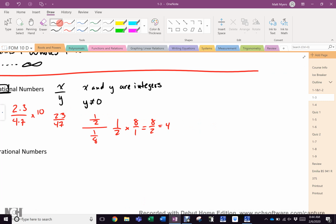A decimal rational number does two things. One, it ends. What do you mean by it ends, Mr. Myers? It ends. 1.5. The decimals end. It's rational. Because, of course, you know that's 3 halves, right? 3 over 2.